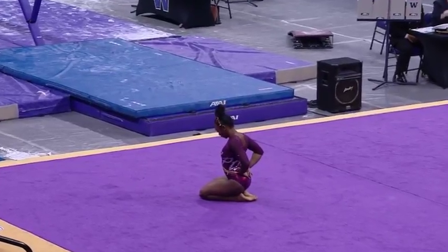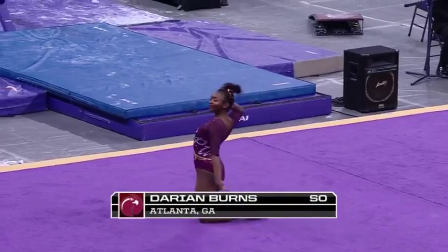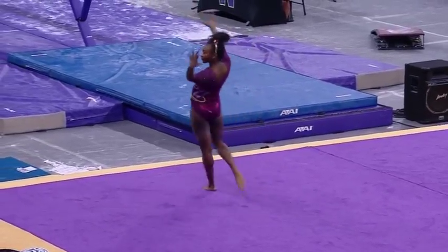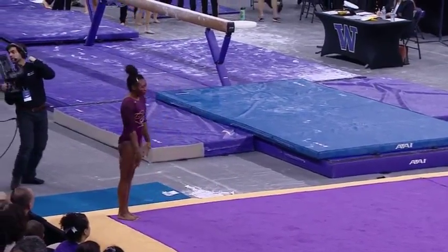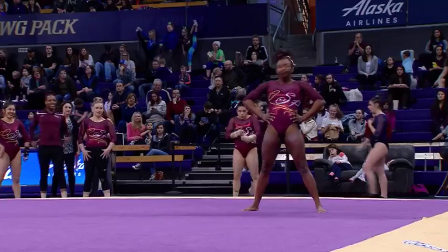Here we see Darian Burns, the reigning USAG Collegiate co-champion on floor. Has a 9.9 career high. The highest ranked Falcon in their lineup. Anchoring floor for her.